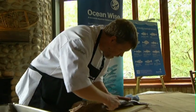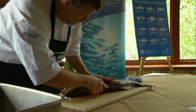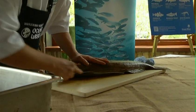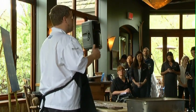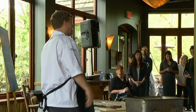oceans. To become part of the program, you simply have to remove a couple of items off your menu that are considered not sustainable and replace them with sustainable options that are considered to be OceanWise. You label them, you start to get customer feedback, and the goal is that eventually you'll be able to remove all the unsustainable items and replace them with better alternatives. It's not about putting people out of business. It's a perfect system that enables people to become engaged.